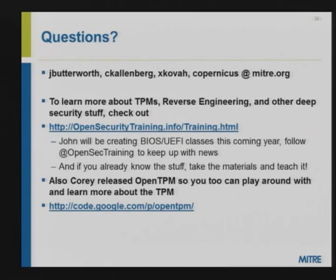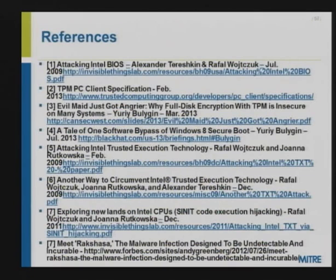As I mentioned earlier, Corey wrote that Open TPM driver, which allows you to download and check out your PCR sets. So you can download the source for that. You can play around with that too if you want. That's at code.google.com/p/OpenTPM. And let's make sure that the references also get put on the video, so if anyone wants to follow up with that.